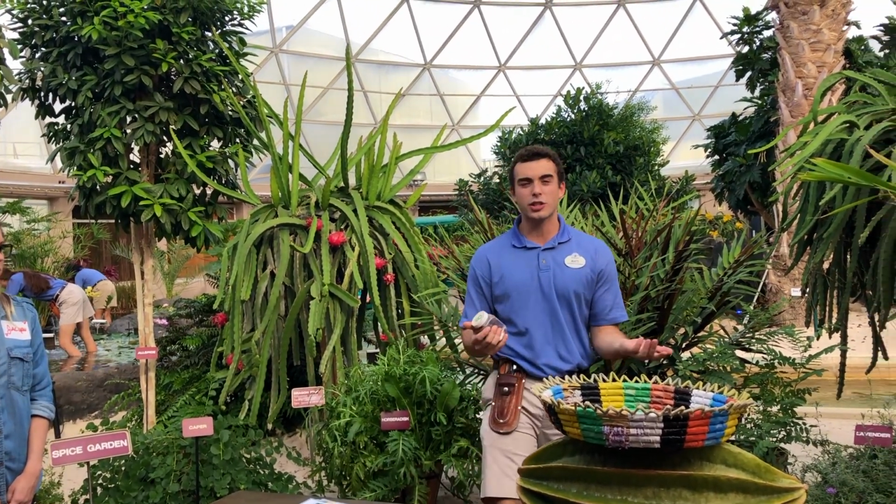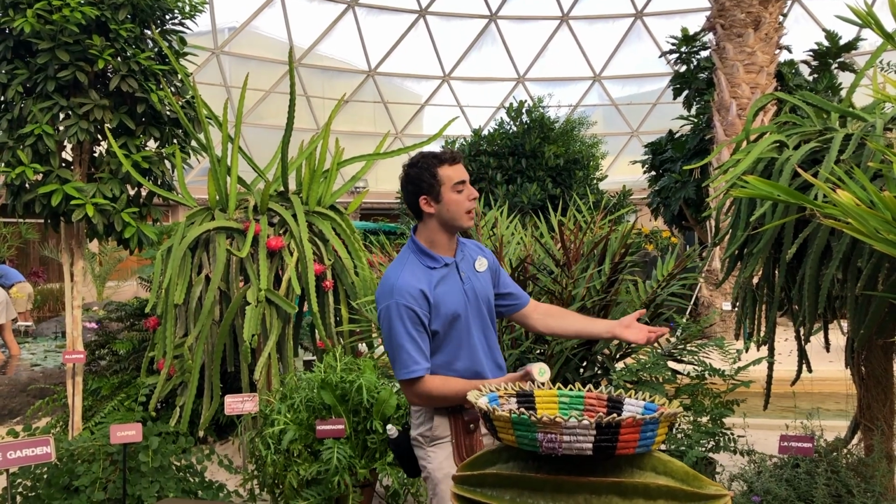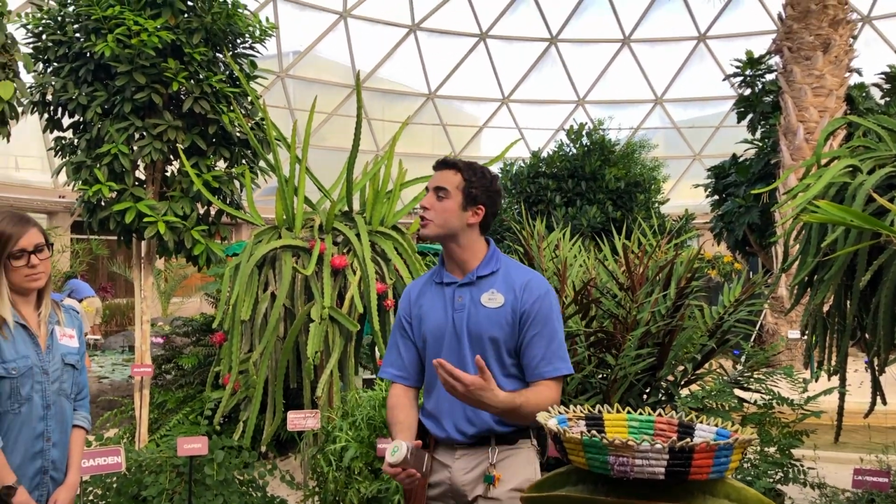If you want to start using some more spices, something new that you haven't tried before, I think this is a great place to start. So it's Grains of Paradise, also known as guinea pepper.